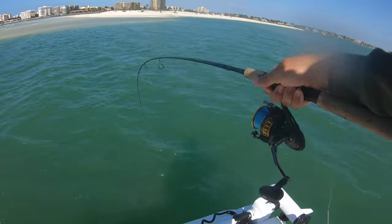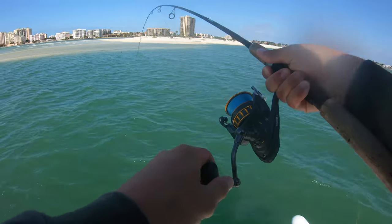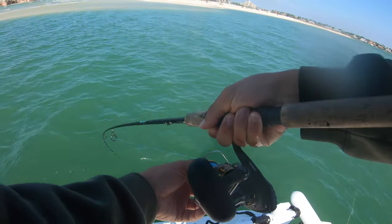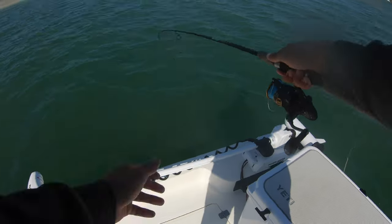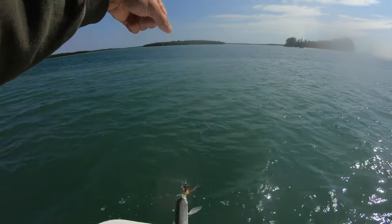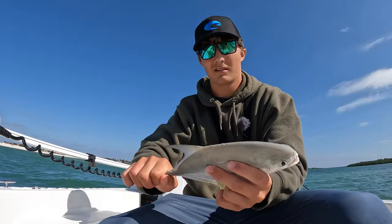Oh, I have a pompano, to be completely honest. I'm gonna light on this guy, dude. Oh, this is definitely a pomp. Oh, dude, just get in the boat. Yeah, a little pompano here. There we go. There's a little beach pompano.